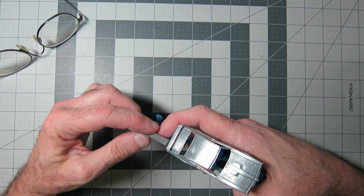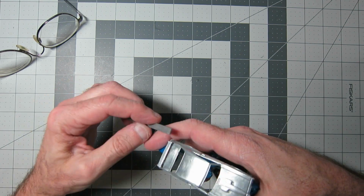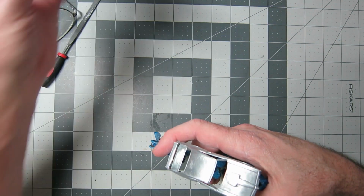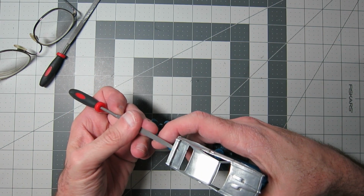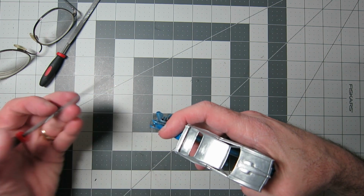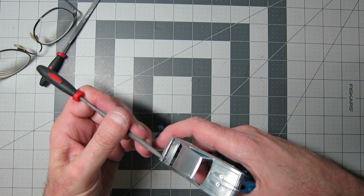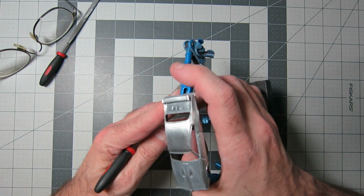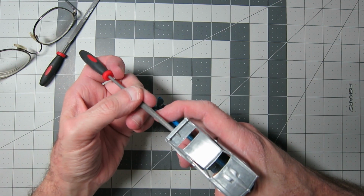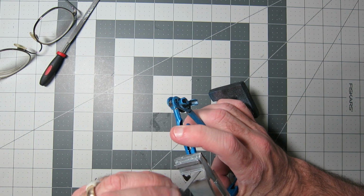I have both black and white, and both of them have worked exceptionally well. They're not very expensive. Well, they're not cheap, but they're not as expensive as some other primers out there. And I kind of like that fact. It's a nice big can for a good price. So I rattle can the primer on, and then I rattle can the paint.